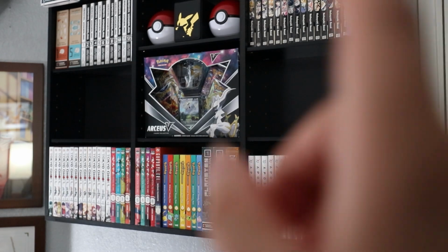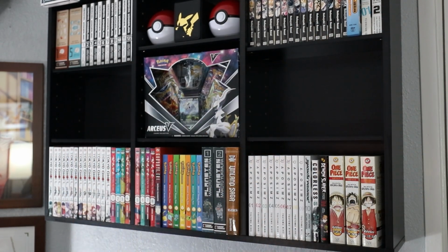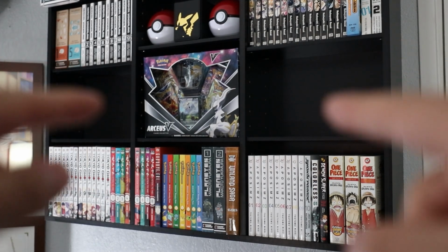Alright, so the last thing to do is to put the figures and the DVDs in these last two spots and see how it looks. And if I don't like it, then I might switch it back to where it was. So now that everything is put away and reorganized, it's time to show off the final shots.